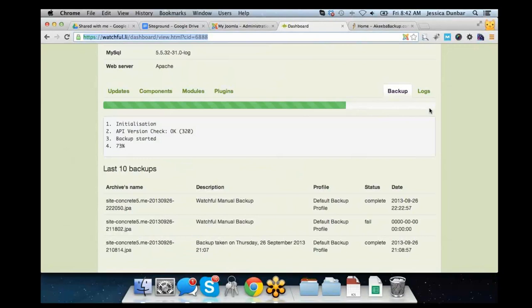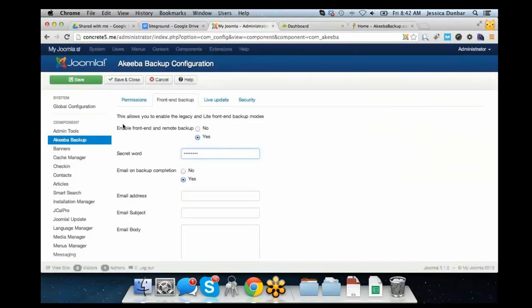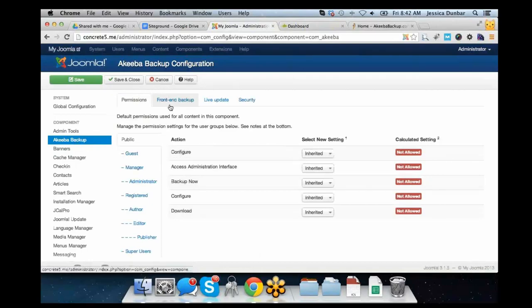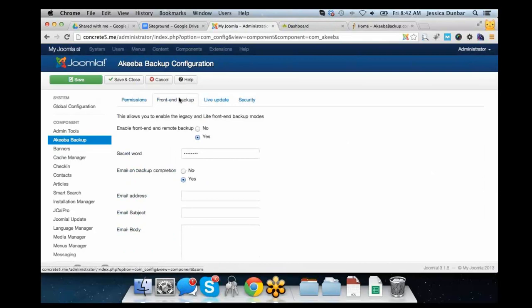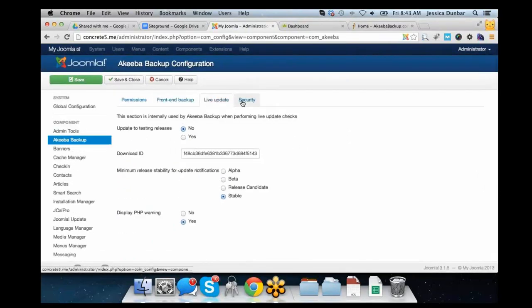While that's completing, Don posted a question. Can you set how many backups to keep? Do you have a sort of retention cycle that will delete old backups and all of that? You can configure this in Akeeba because you are using a profile. If you click on the edit button of the website, you will see you can choose a profile, and you can define different profiles in Akeeba. And in this profile you can say, I will keep the backup during 2 weeks or 2 months or whatever you want.